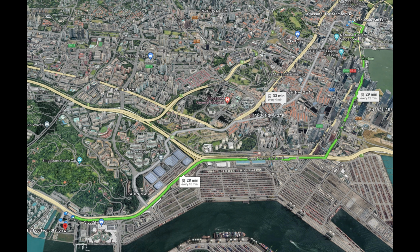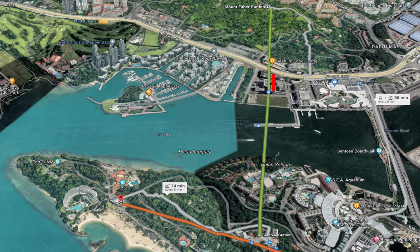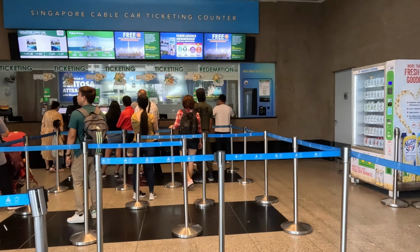access via public transport. What I did was jump on the cable car, rode to Faber station, got off, had a look around, and then went from Faber station all over to Sentosa Island. I changed cable cars and went to Siloso Point, had a look around there, then headed back to the central station and ended up at Harbour Station.